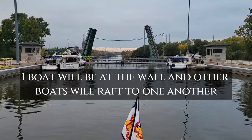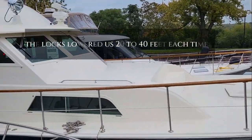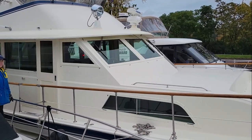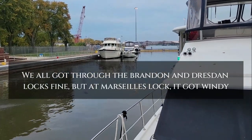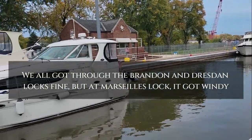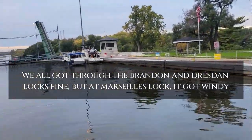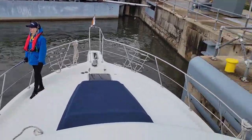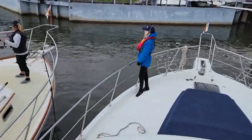We're going to drop about 34 feet. They just closed the rear gate, and this time we are rafted. We're not against the lock wall. We're rafted along two other boats between us and the lock wall. You can see the back gate closed back there now, so we should start going down any minute. Go down about 40 feet and we're tied off to the floating bollard over here, and Lucky and Chicklet next to us.